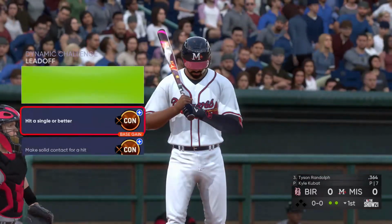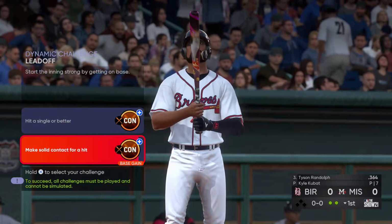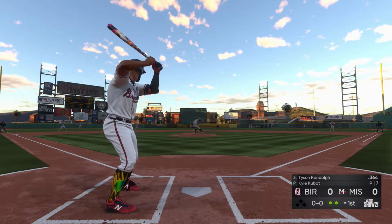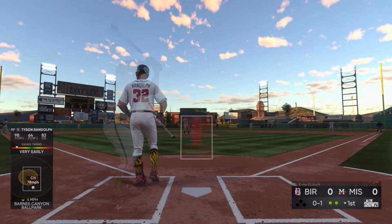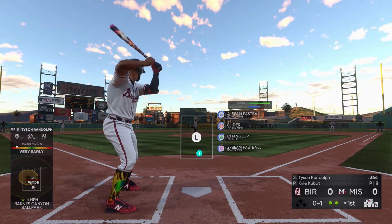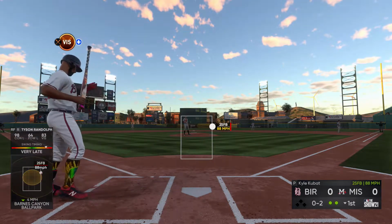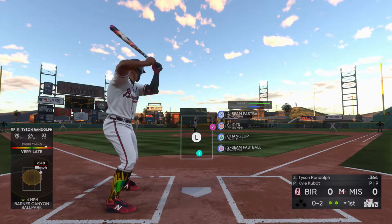Randolph. Hey, stay hot now. The pitch. Stay hot. Here you go. The 0-1 delivery. Get your pitch.